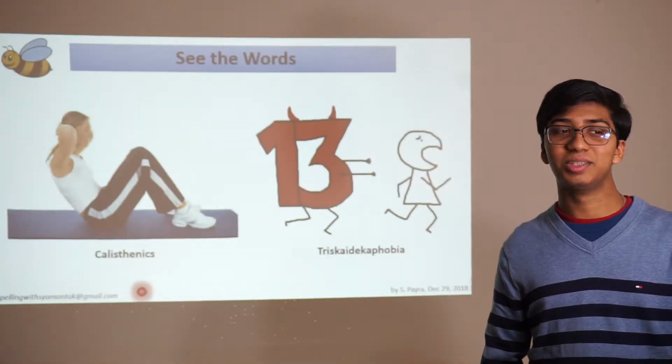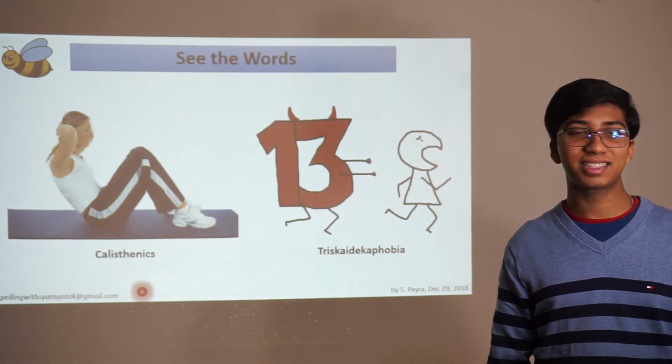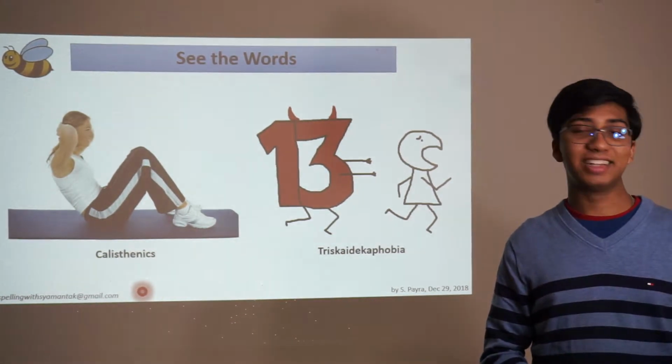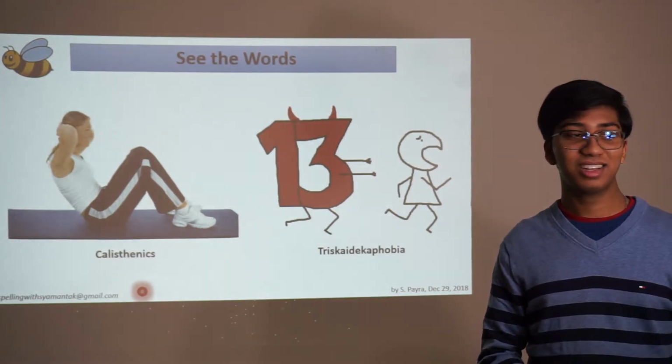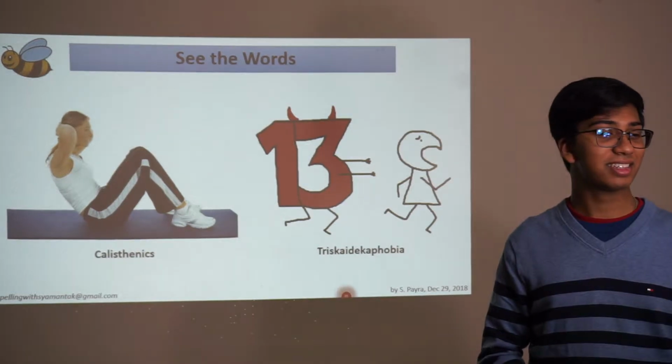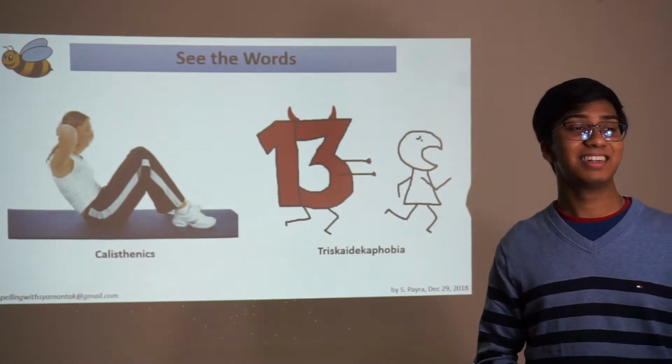Just to help you visualize a bit, here are pictures of calisthenics, this person stretching, or doing crunches, and triskaidekaphobia on the right, where you have a cartoon person running away from a somewhat terrifying 13.